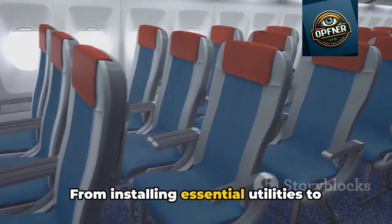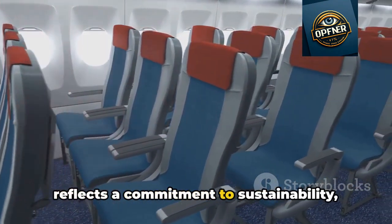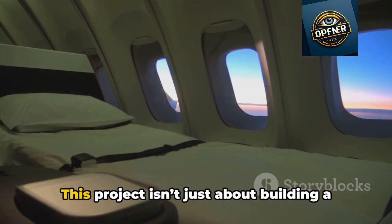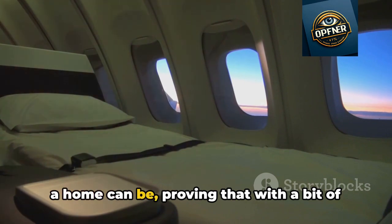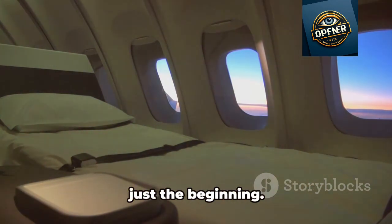From installing essential utilities to customizing the interior, every step reflects a commitment to sustainability, functionality, and a touch of whimsy. This project isn't just about building a living space, it's about reimagining what a home can be, proving that with a bit of creativity, the sky is not the limit. It's just the beginning.